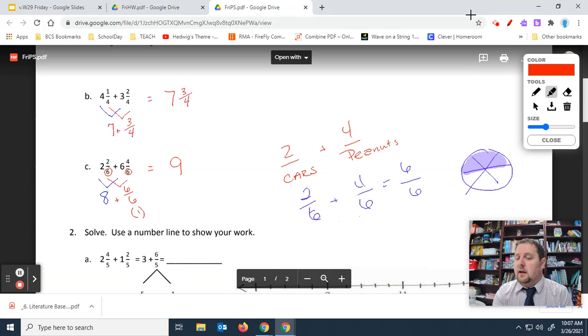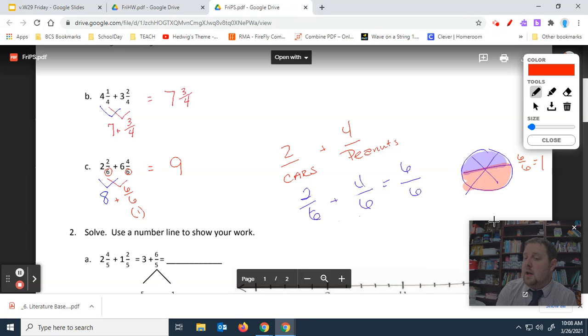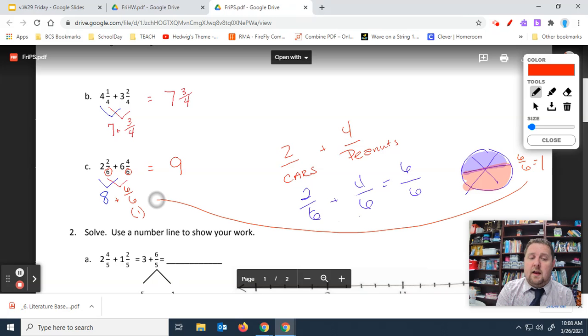how much of that circle is shaded, Kinley? 3/6. Well, so 3/6 is shaded in blue. How much of the circle is shaded in orange? 3/6. Okay, so how many total sixths are either blue or orange? 6/6. 6/6, right? Could I simplify that and say one whole circle is shaded? Yeah, because the whole circle is shaded, right? So I've got one whole circle shaded. And that's why we said here that this 6/6 was the same as one whole.